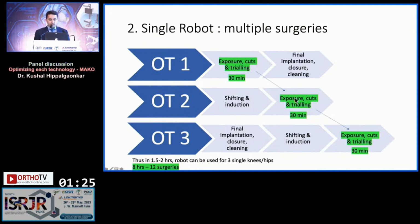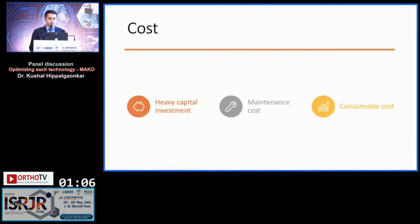In the second OT, the patient is immediately in. And in the third OT, the third patient is already at that stage. So within a space of about 90 to 120 minutes, you're able to do 3 single knees or hips, which is a total of 12 surgeries in a duration of 8 hours. So that way, that worry was also gone.